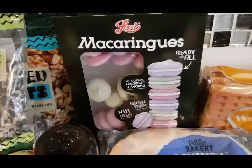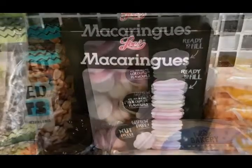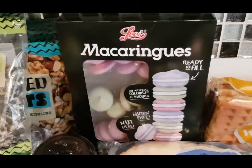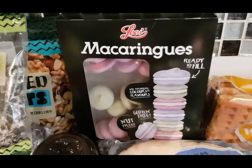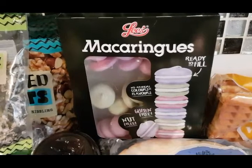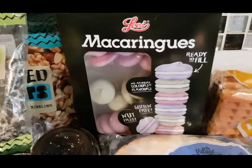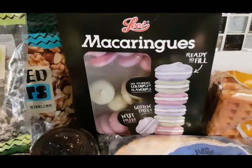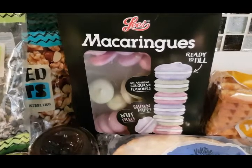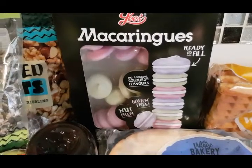Now, I saw these in Aldi today. First time I've ever come across them. They're a mix between macaroons and meringues. So I thought I'd give them a try. They look delicious, and I kind of thought I might have them with some yogurt, some Greek yogurt, and also some fruit in between. And they're only 1 point for 2. So I'm looking forward to trying that.